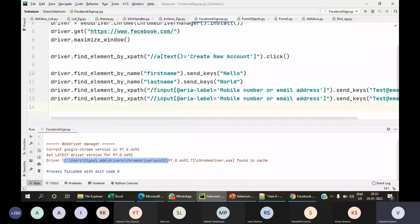This is the ID. I'm just giving the password as 1234 ABCD. So again, we can play around with a lot of things, guys.